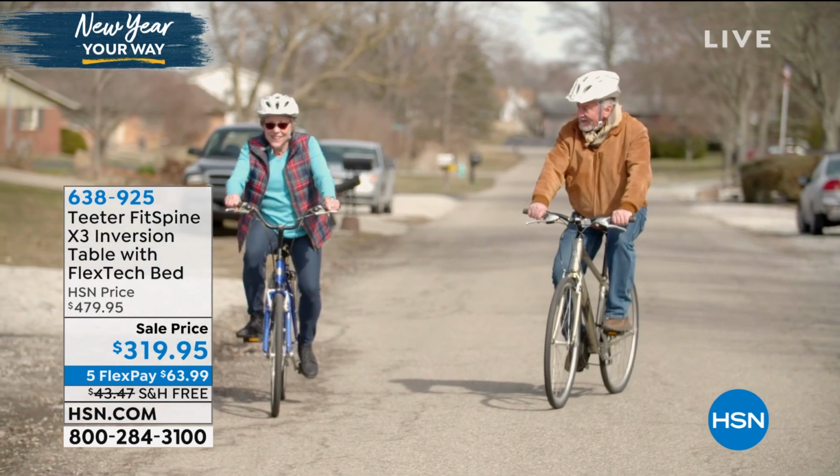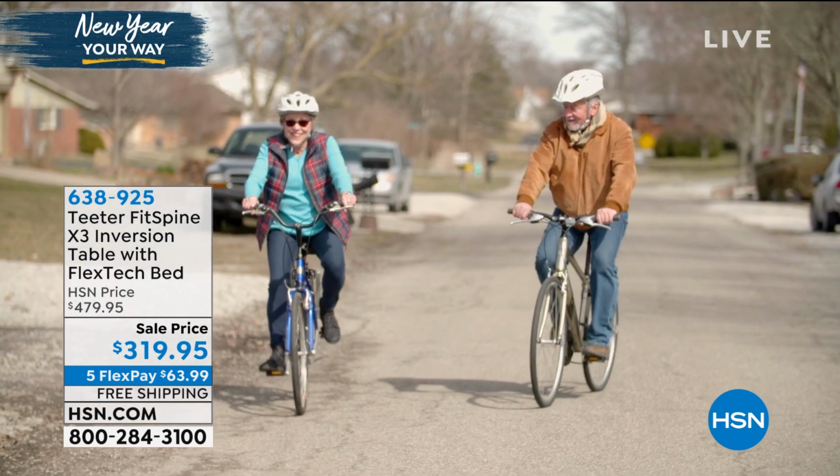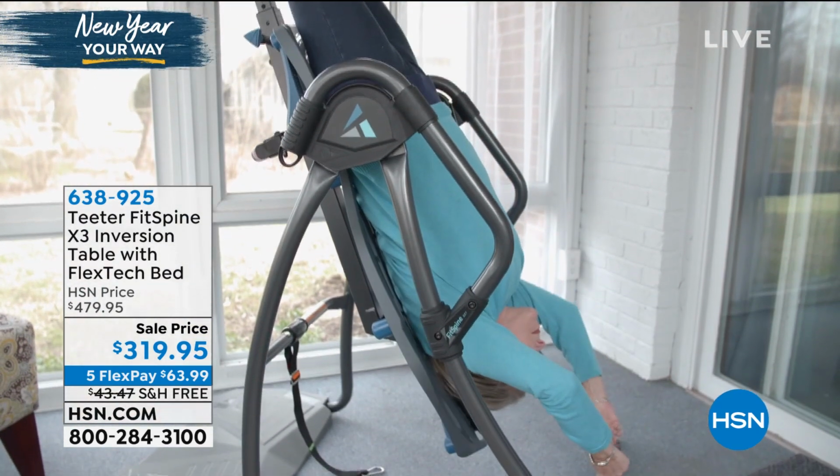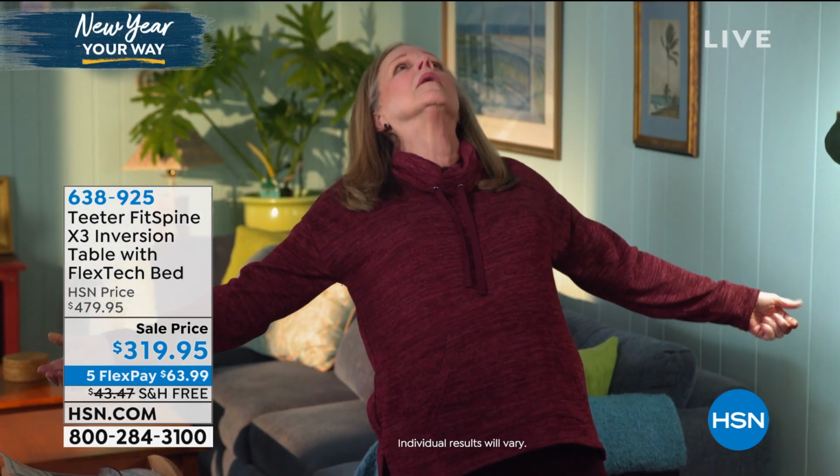My back started to really bother me. I don't want to go through life being less and less of myself. I want to be able to do everything and anything that I want to do. The first time that I laid on the Teeter, I got on there, locked my ankles in, laid back, and it was just a relief. I knew it was going to work for me.